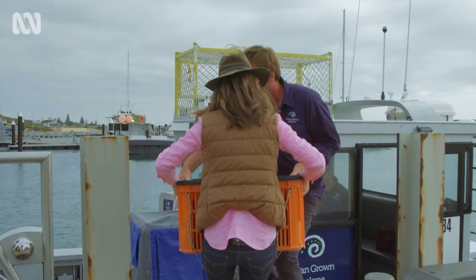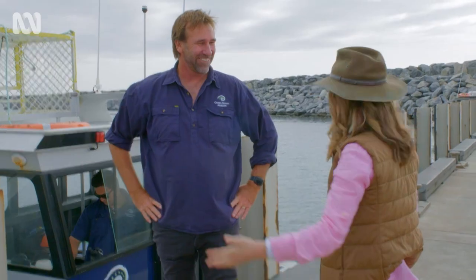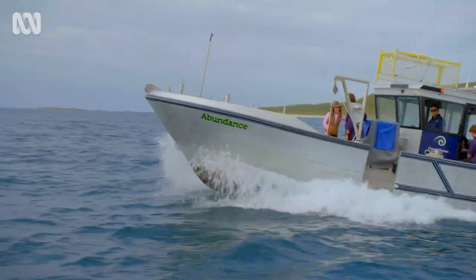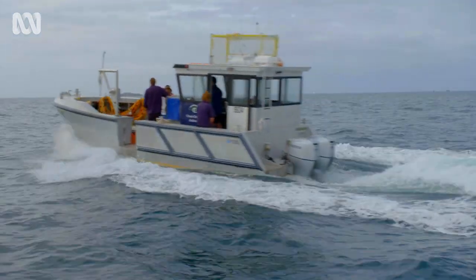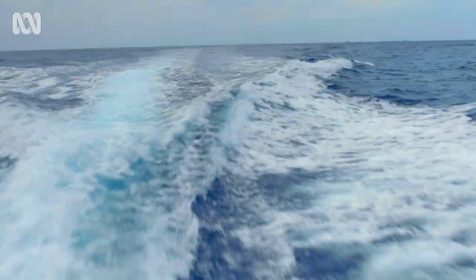Fathoms Cuvée is a concept conceived over a glass or two with good friend and abalone rancher Brad Adams. It's been a great collaboration to date, and it's been really exciting to see the progress of it, and now we're really looking forward to actually creating Australia's first ocean cellar here on our lease.